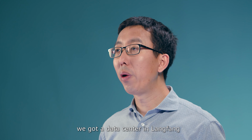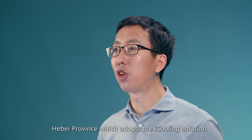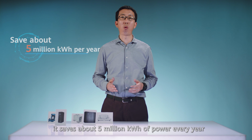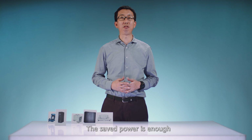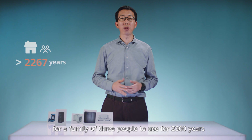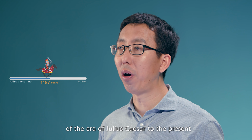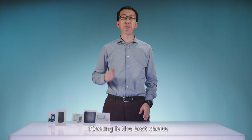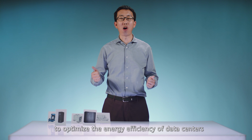Currently, we have a data center in Langfang, Hebei province, which adopts the air cooling solution. It saves about 5 million kilowatt-hours of power every year. The saved power is enough for a family of 3 people to use for 2,300 years, almost from the founding of the era of Julius Caesar to the present. iCooling is the best choice to optimize the energy efficiency of data centers.